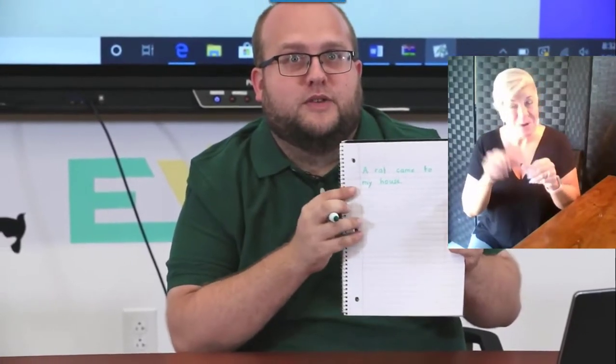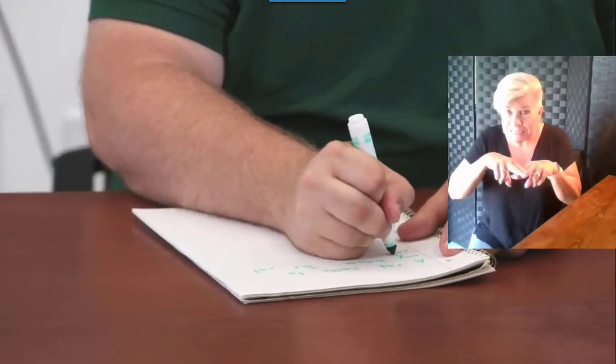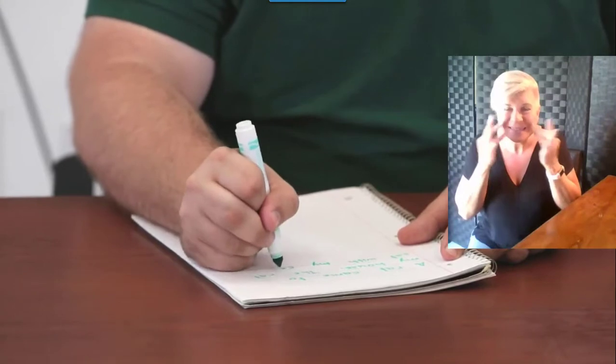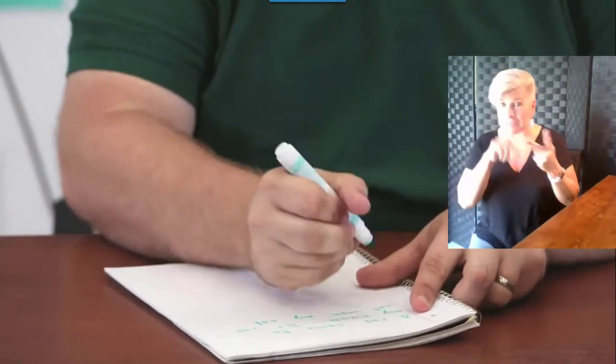And I've got my first sentence, but it's good to be first grade. We have to keep going. So I've got my first sentence, but I'm going to keep going. You know what that rat could do? The rat sat with my cat. So now I've got 2 characters in the story, a rat and a cat.